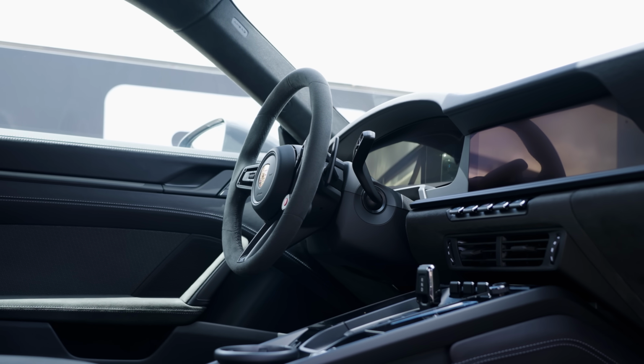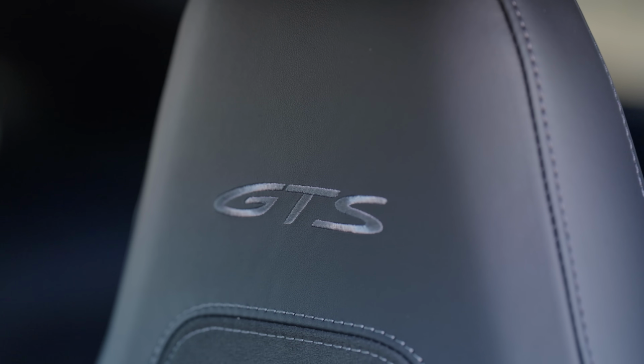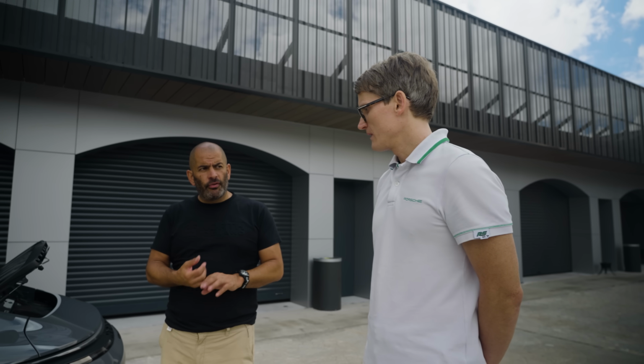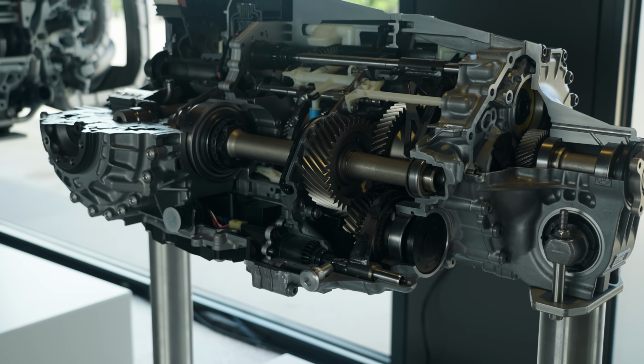So very complex energy management. Is it PDK only or is there a manual? It's PDK only. For this setup of the GTS, yeah, exactly. And you can have two-wheel drive or four-wheel drive? Both. Okay. And do you get a bigger fuel tank if you have two-wheel drive in Germany?